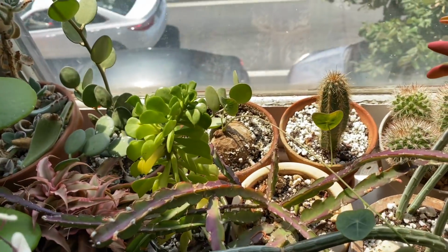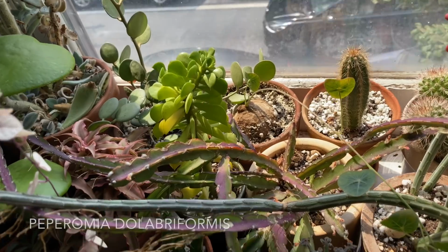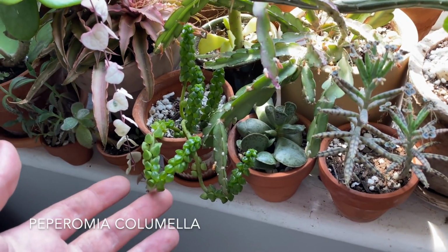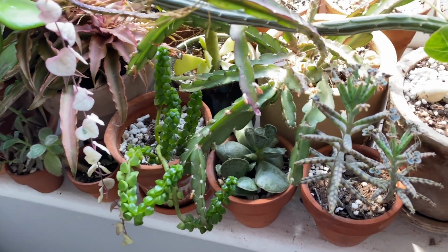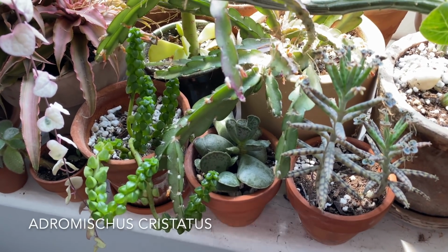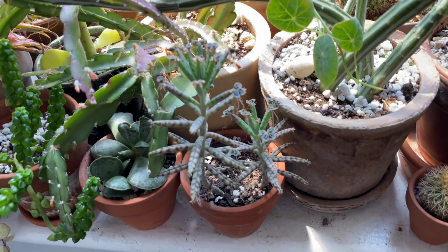And then there is a Peperomia that's a Dolabriformis right here. And then there's also the little Peperomia columella right here. This was a gift from my friend Linda, and I absolutely love this plant. It's been doing so well for me. And an Adromischus cristatus. This is another type of Kalanchoe right here.